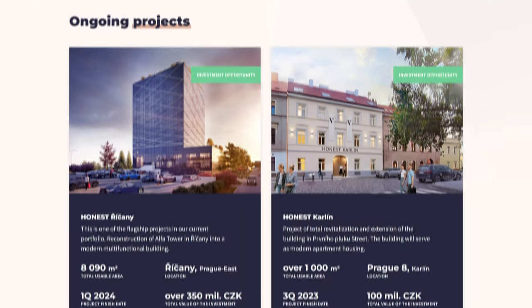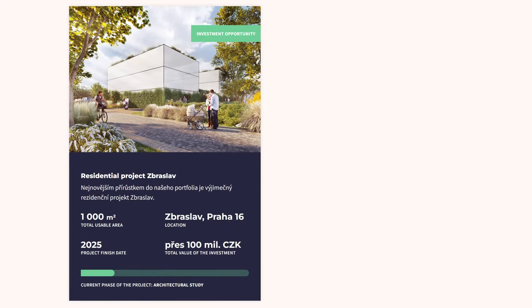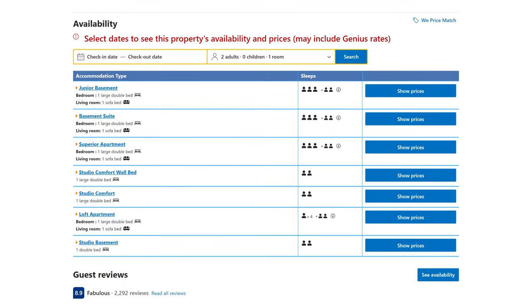The BHF group owns and develops several buildings in Prague, offering serviced apartments for rent. Those apartments are listed on rental platforms such as booking.com and offered to anyone looking to rent a place in Prague while visiting the city. So how do you make money by investing in already operational serviced apartments?